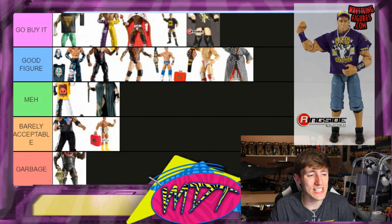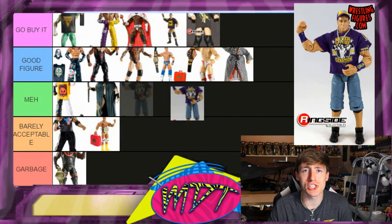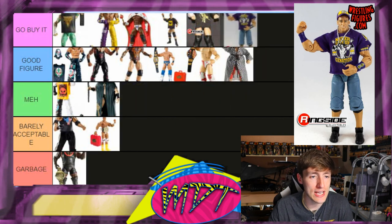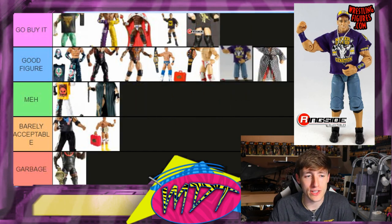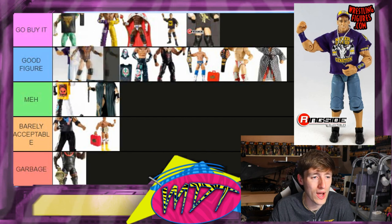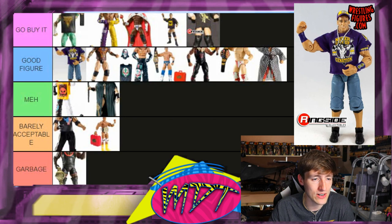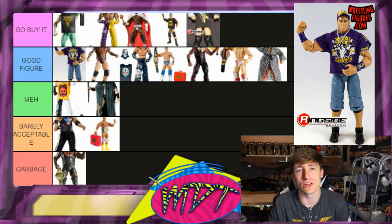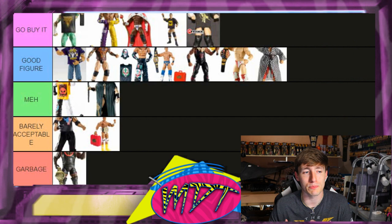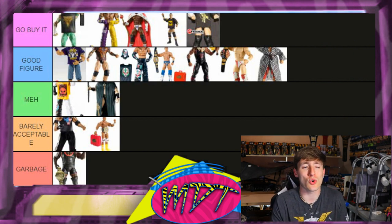Moving on up, guys, we have Elite Series 11 John Cena, and just like Wade Barrett, just like CM Punk, I'm going good figure, I think. I'm gonna put this guy up here. I like this figure a lot. I don't think it's quite Go Buy It worthy. I think good figure is fine for it. I do like the purple shirt and the hat and the accessories, all the things that is great about John Cena, but I don't think it's quite Go Buy It.